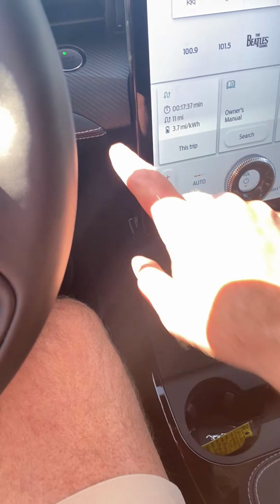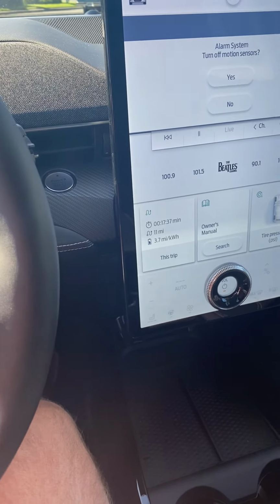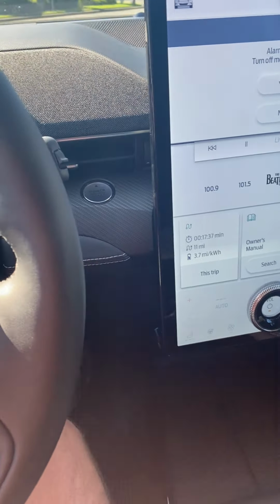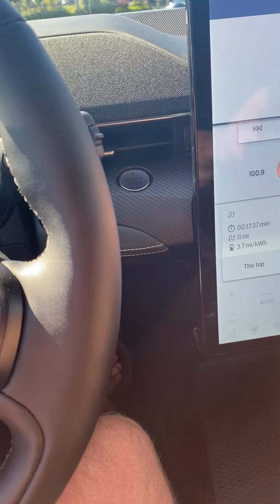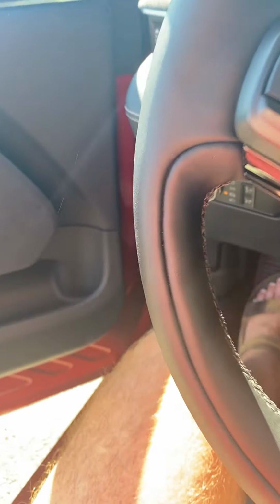Power off. Alarm system, turn off. Yeah, I don't know, I have no idea what they do here. Okay, well, that's the end of my test drive. Pop out of this puppy real quick, grab the keys, and get it back to the drive. Do a quick walk around here in the car.